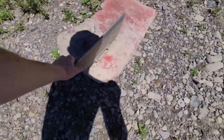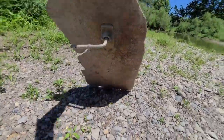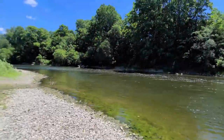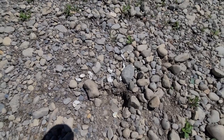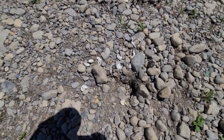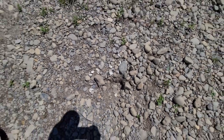Looks like a rudder. Oh yeah. Ripped it right out of the bottom of the boat. That's not good. I wonder where that's from. That could be from kilometers upriver. I don't know what happened here. Is that those eggs? It's not toilet paper. I think something laid its eggs there and got dug up.